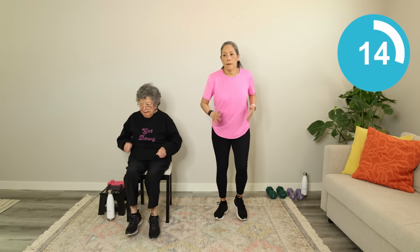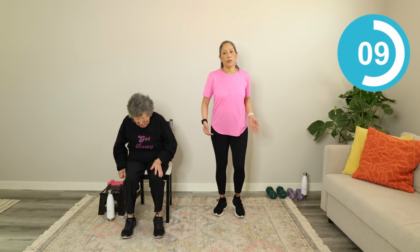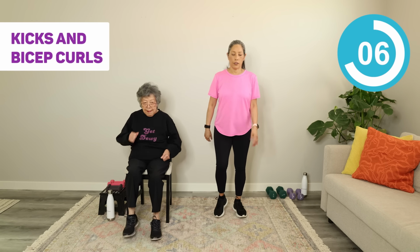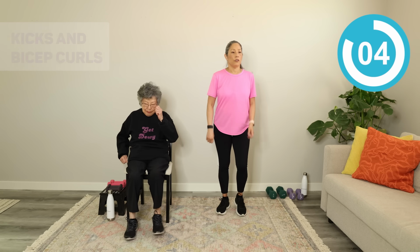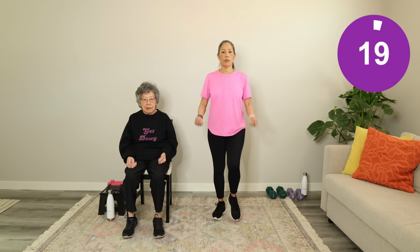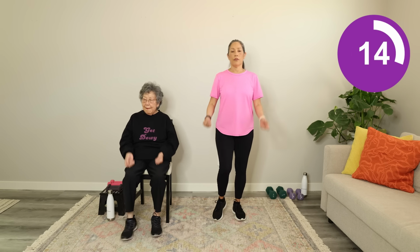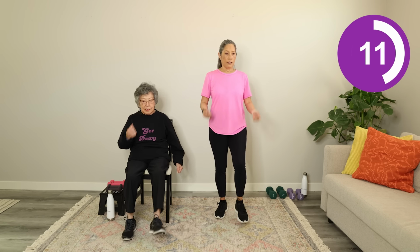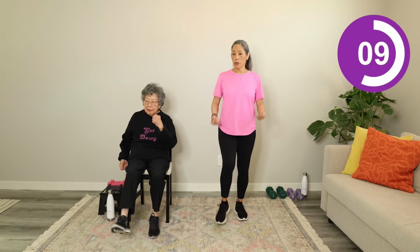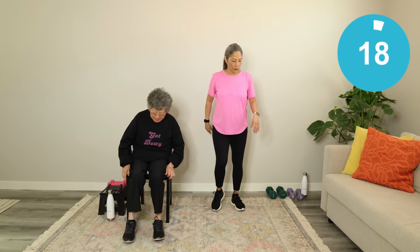Next one. You can sit back in your chair again. Little kicks and the bicep curls. This is a fun one too. You can do alternating arms or double arms. This is your call. I'm going to do doubles. You can do doubles, or you can do singles. Breathe. And opposite arm, opposite leg, it doesn't matter. Or you can do both together. Bicep curls. You can do both together or do what my mom's doing. That's good, absolutely. This is your call. And rest, yay! These are super quick.